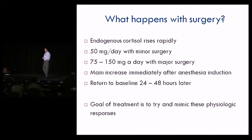you get into trouble. Now with a major surgery, we're talking about 75 to 150 milligrams a day, so really a huge surge of cortisol, and these are patients that are probably going into the most trouble. So a lot will depend on what type of surgery a patient's undergoing as to how you're going to supplement them. The main increase is early after anesthesia induction, and therefore when you give them the dose at the beginning of surgery, make sure there's steroid on board, and the patient will do well.